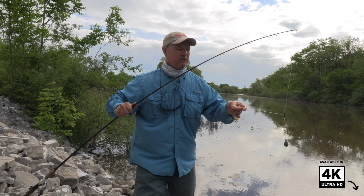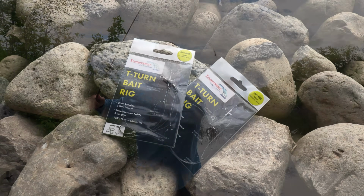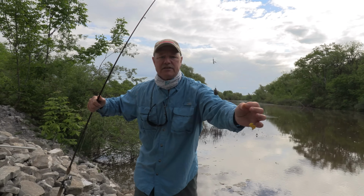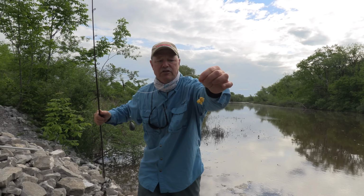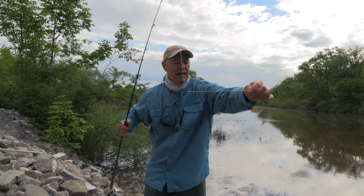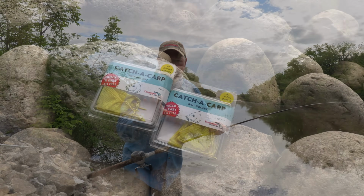So I've got myself rigged up with a T-turn bait rig. This is a carp rig number 5B. All the bait rigs come with a T-turn, which is great because it keeps me tangle free. And I've loaded my hook up with corn, as you can see there. I also brought some bait pockets with me for carp.